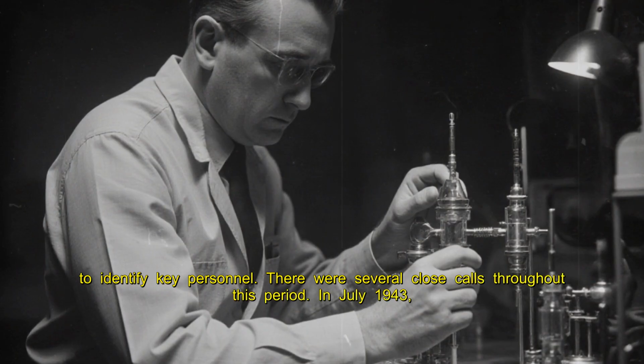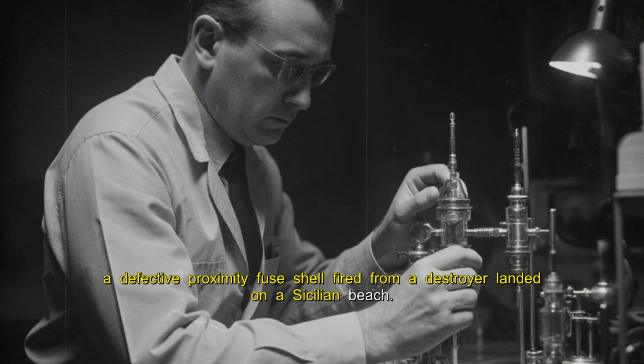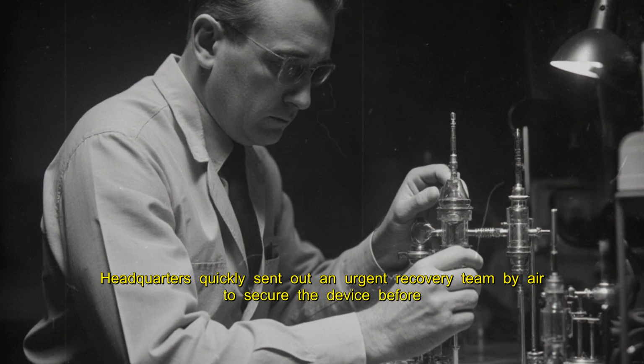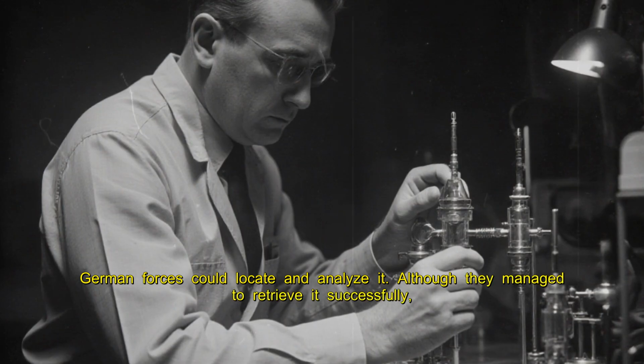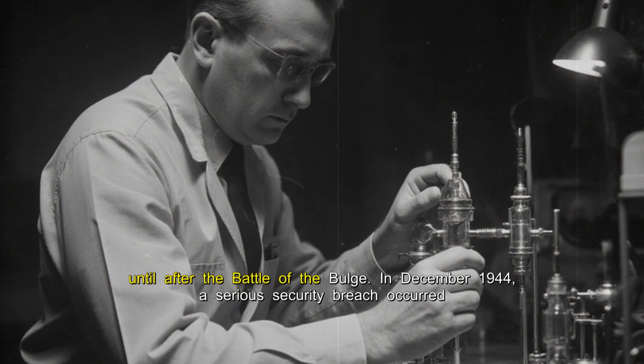In July 1943, a defective proximity fuse shell fired from a destroyer landed on a Sicilian beach. Headquarters quickly sent out an urgent recovery team by air to secure the device before German forces could locate and analyze it. Although they managed to retrieve it successfully, the incident prompted new guidelines restricting land-based use of proximity fuses until after the Battle of the Bulge.